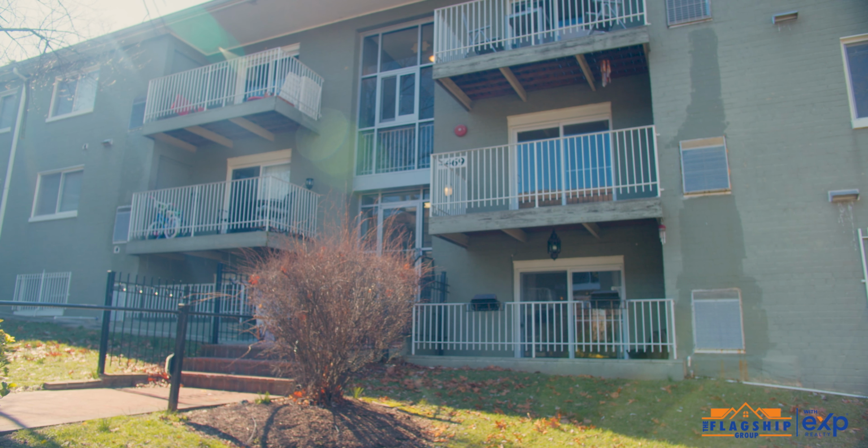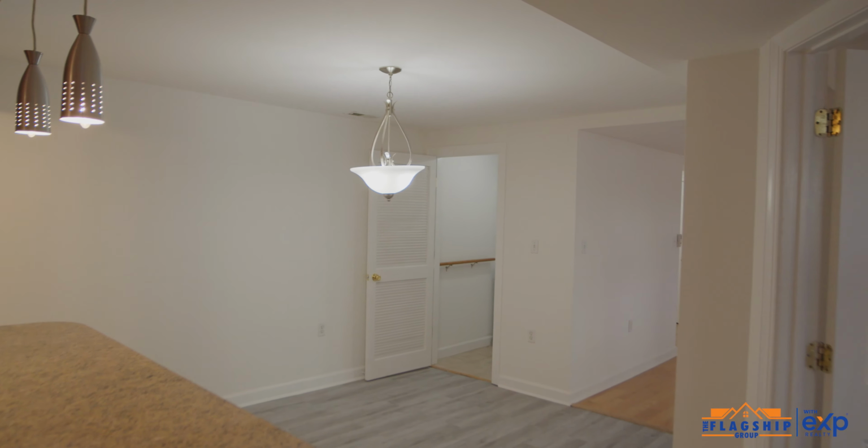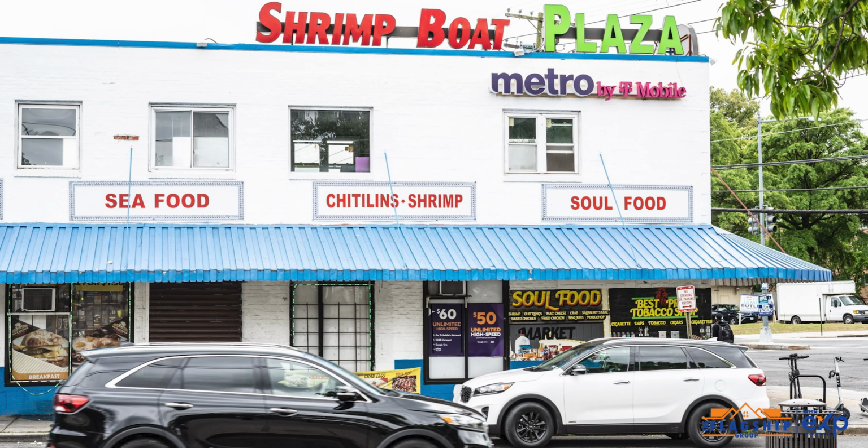Again, 2 bedrooms, 1 bathroom, 4469 B Street, Southeast Washington, D.C., right off of Central Avenue, 214. I guess at this point it's called East Capitol Street. East Capitol Street, Benning Road, by the shrimp boat. Walking distance to the metro, literally 2 blocks to the metro, 2 blocks to the shrimp boat.